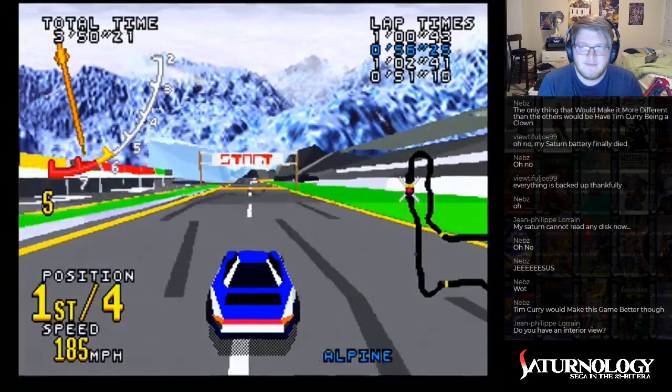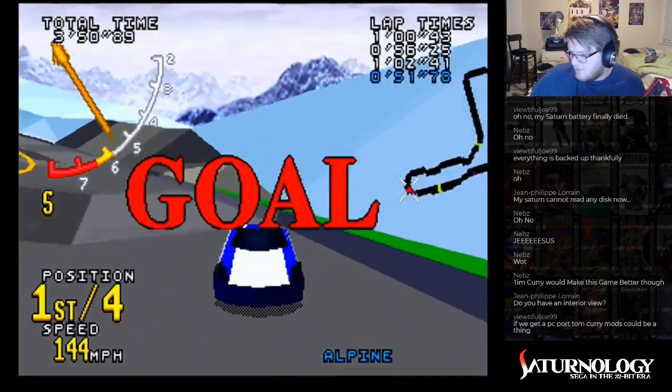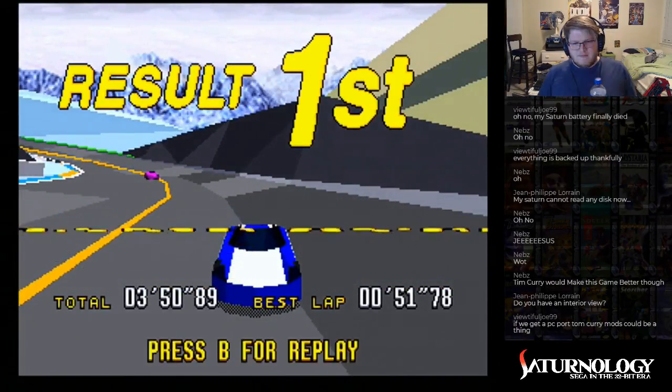Was that the final lap? Wow! Overtook him. Have an interior view? Yes, you do. I should go check that out. I'll do the interior view for the next race.